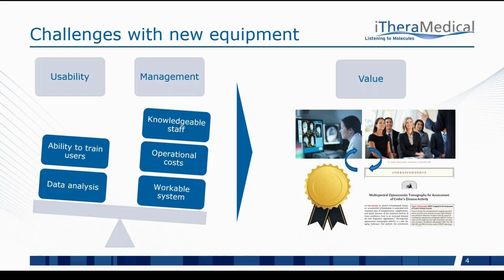So it can be difficult to make sure that the staff who might be working there is knowledgeable about all the different equipment. The operational cost for some systems can be considerable, and it's definitely something to think about. And at the end of the day as well, you need a system that actually works. So you have to think about maintenance too, and potential downtime and what you can do to mitigate that.